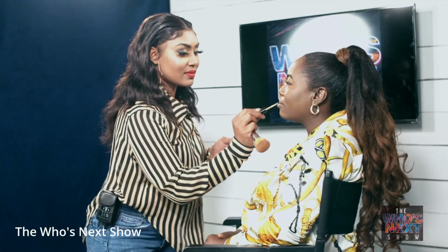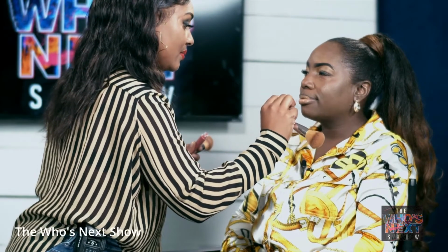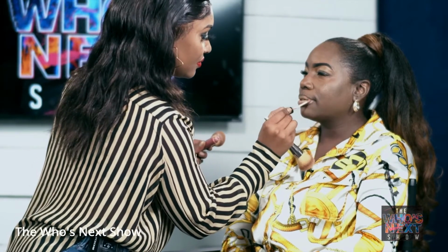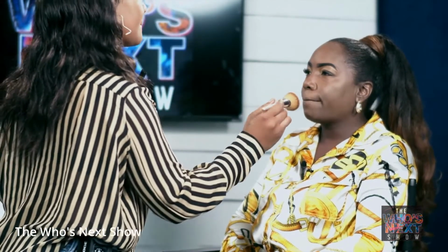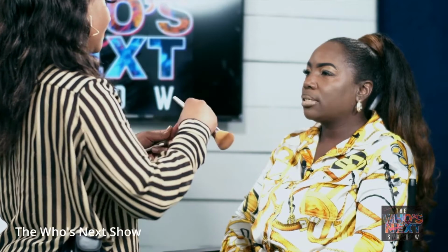So we have a trick today. It's going on the lips too. Press it in. And then we're going to put some, so we're going to look fuchsia-ish. So you're going to have a nude pink look with the lips. Press it in, let's see how it works. Need some more pink.